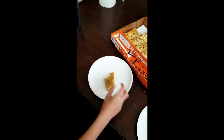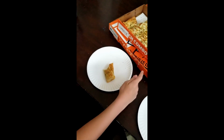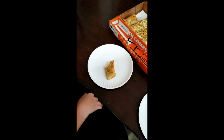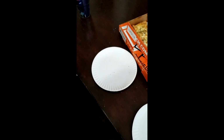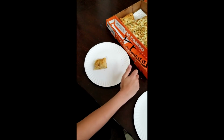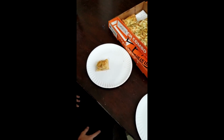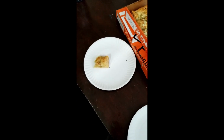Yeah. Is it different from like the slices and sticks? Mm-hmm. Tastes pretty similar. Is it just thicker? Yeah. Is it like a 1 out of 10? No. What do you rate it? 9.5. That good, huh? That's very good.